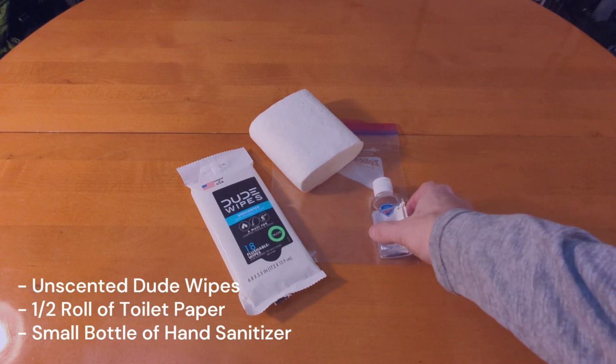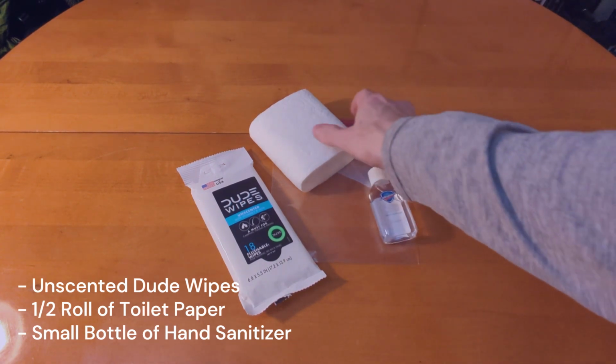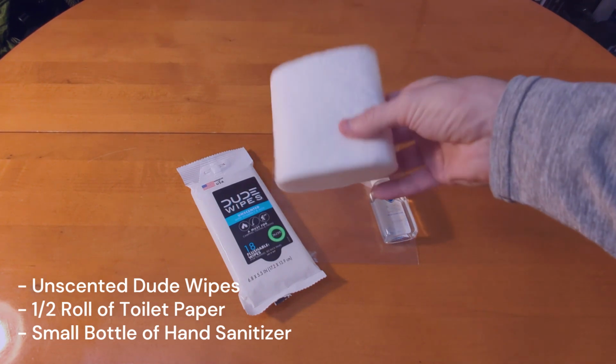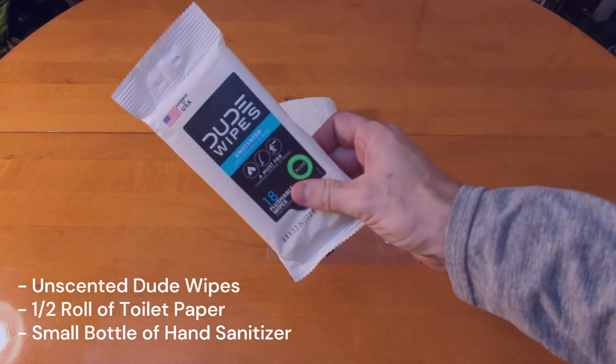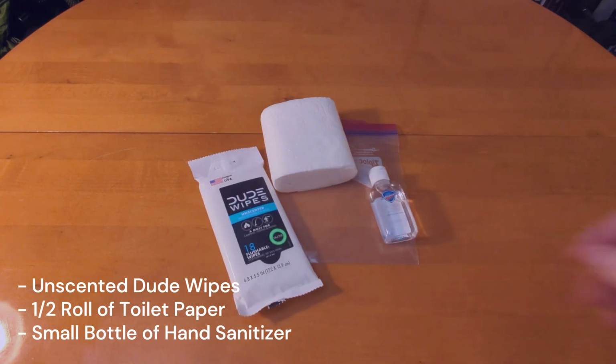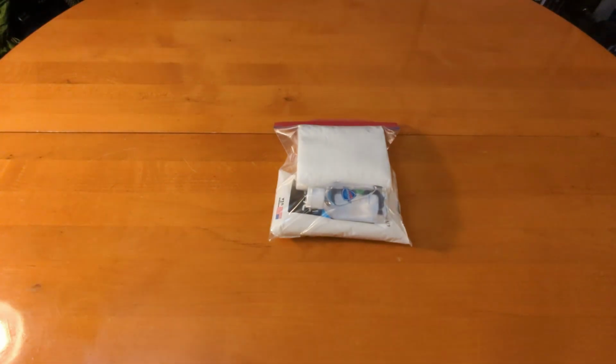Biological functions don't stop when we're on the trail, so make sure to carry enough toiletries to get you to the end. I typically bring along a small bottle of hand sanitizer, half a roll of toilet paper with the core removed and flattened, and a small pack of sanitary wipes. Make sure to keep your toilet paper somewhere dry. There's little worse than a soggy roll of TP.